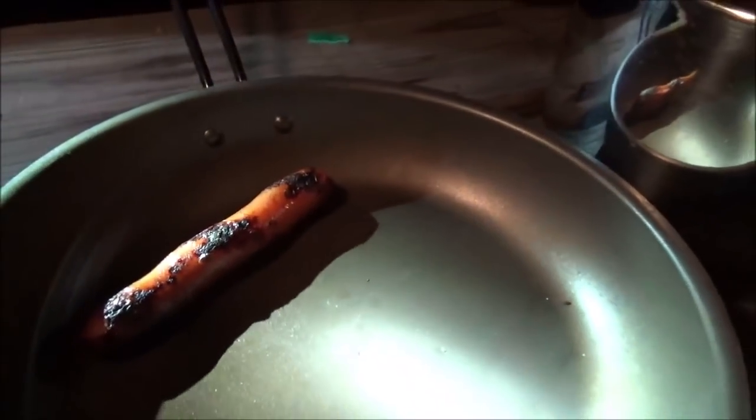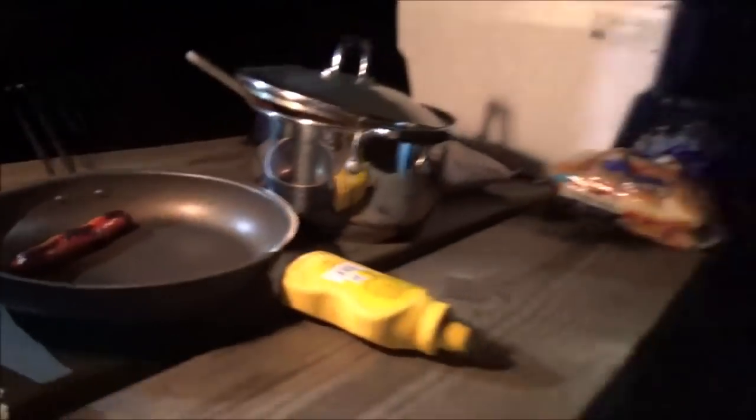No clue. This is probably the best chili I've ever had, and it's also kid approved. Kid approved. You heard it right here. Kid approved. From someone who really only eats hot dogs. Okay? So, kid approved white chicken chili from the Backwoods Gourmet.